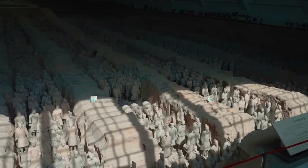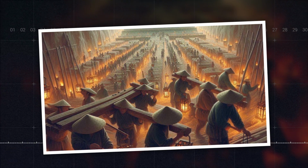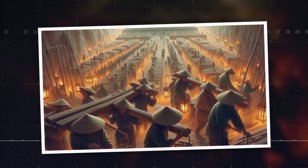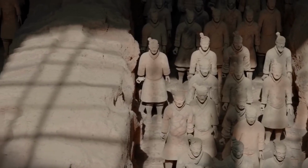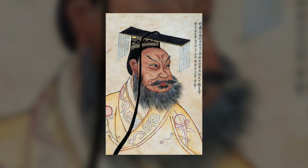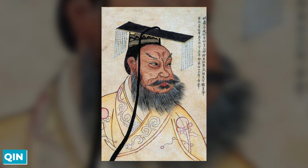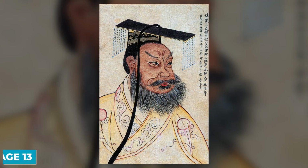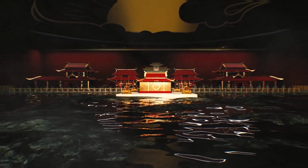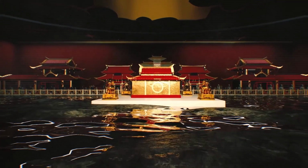more questions than answers. To create this massive tomb, over 70,000 workers were brought in to construct an underground palace filled with these life-sized clay soldiers, all positioned as if ready for battle. This massive endeavor began almost immediately after Qin became emperor at age 13, showcasing his relentless desire to control and influence, even from beyond the grave.